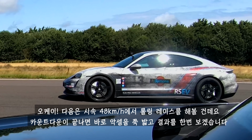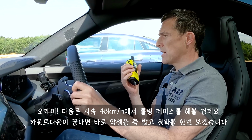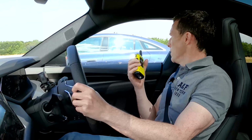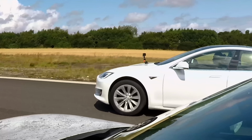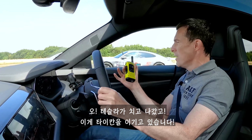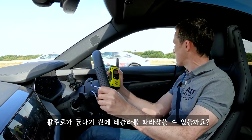Okay, now we're going to have a rolling race from 30 miles an hour. I'm going to count it in, and then we're just going to floor the accelerators, see what happens. Here we go. 3, 2, 1, go. Whoa, the Tesla shot ahead. This shot ahead of the Taycan. Can we catch the Tesla before we run out of space?